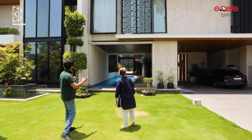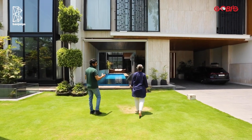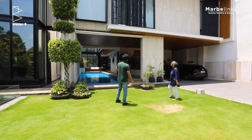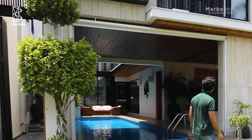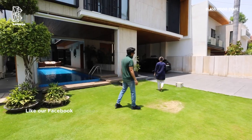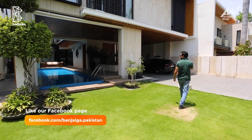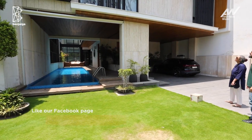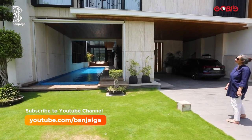The main issue people have is privacy, right? Yeah. But they've taken a very bold step. They do have the blind there. Yeah, a temporary sort of privacy. But very interesting. I think we should go inside and see how the rest of the planning is. From here it looks very, very promising.